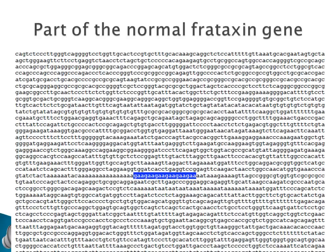Nowadays, the entire human genome has been sequenced, and therefore it is very easy to go on internet and obtain the nucleotide sequence of any given human gene. This slide illustrates only a part of the normal frataxin gene. The sequence of nucleotides of only one of the strands in the DNA molecule is illustrated because the other strand is complementary to this one.